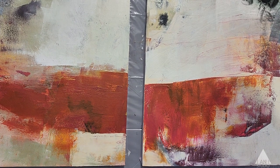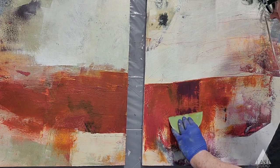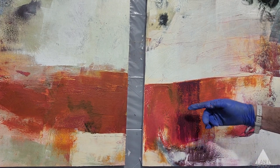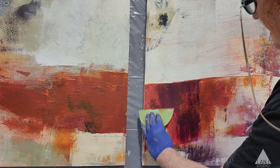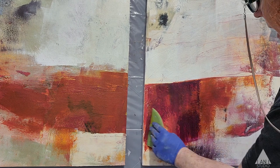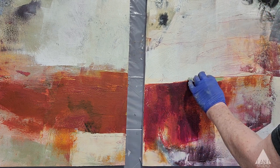Now let's move into the pinks, the violets. If I have a little orange on my scraper, that's fine too. So you can see the orange coming through the violet, how interesting that is. And I'm not trying to do this evenly on every square inch.